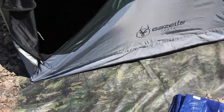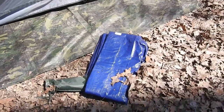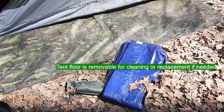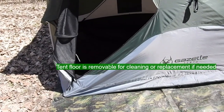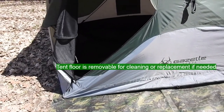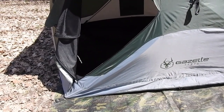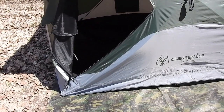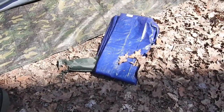Gazelle sells what they call a footprint, so I wouldn't have had to mess with the tarp, but they're like 50 bucks, 54 bucks. I always use a footprint, but I also want something inside to protect my tent floor. Because if I camp, I'm having a cot, a chair, one of my camp boxes, maybe a cooler in there. So I thought, well, I could get two footprints, 110 bucks. Well, for $7, I bought a Walmart tarp.